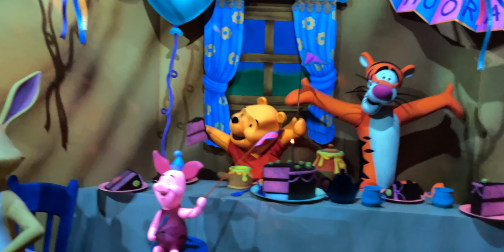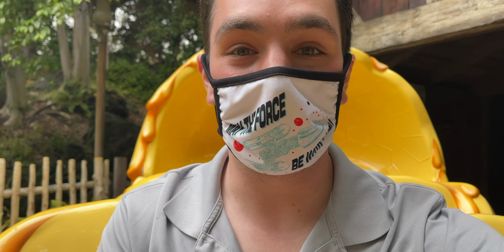Happy birthday, Pooh! On Winnie the Pooh, of course, that's always fun, and I feel like we've done a lot so far, but I haven't really gotten anything to eat. So I'm gonna head over to my favorite restaurant, Bengal Barbecue, and go get some food.